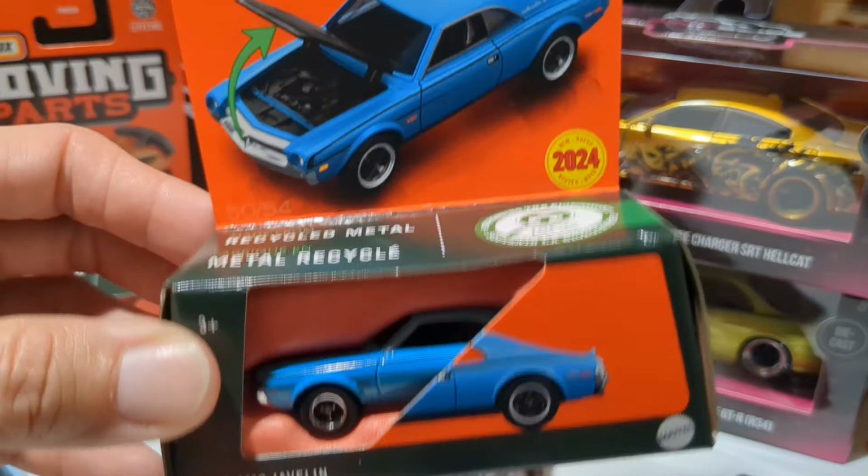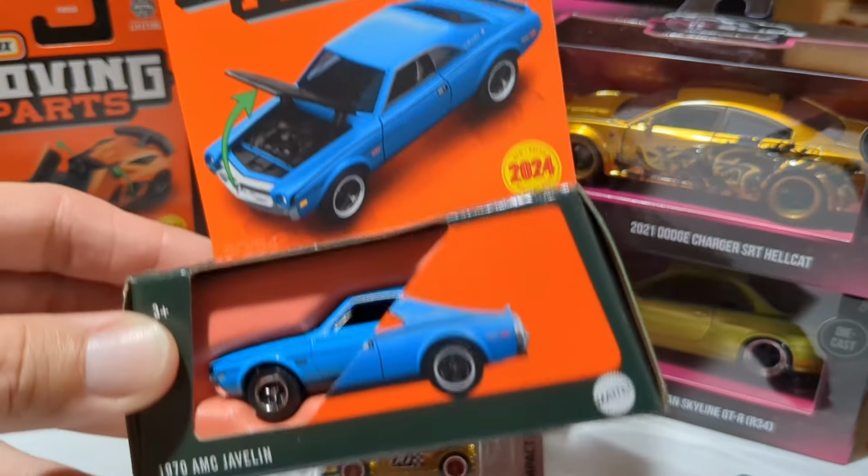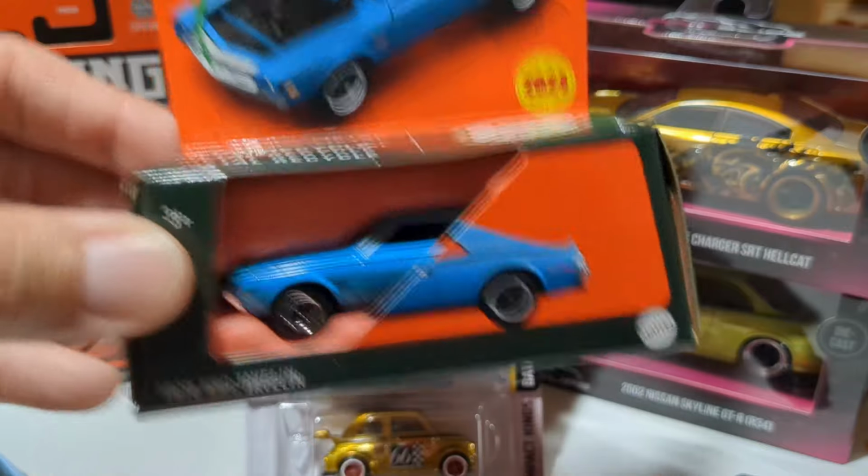I think it's really great color, great casting overall. And just a nice, neat little pickup.